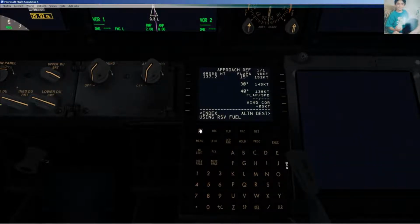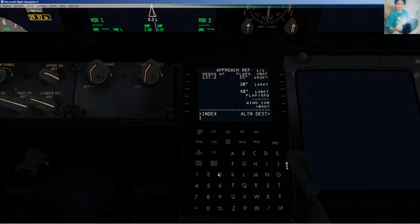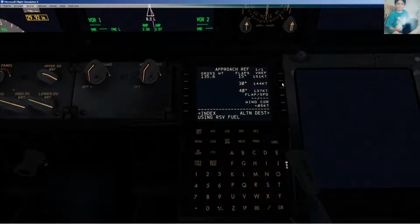128.9 is what we are. So 128.9 plus 6.7 gives us 135,600 pounds. 135.6. That's going to give us a VREF of, for the flaps, 144 knots.